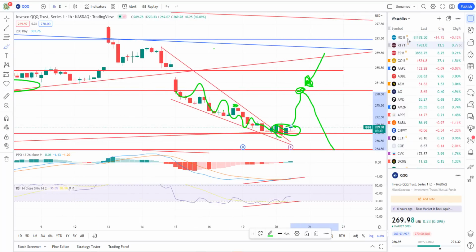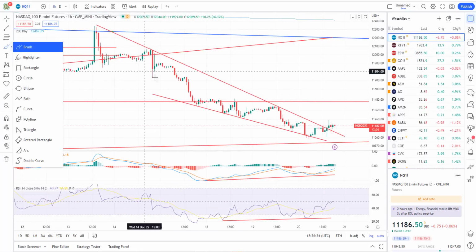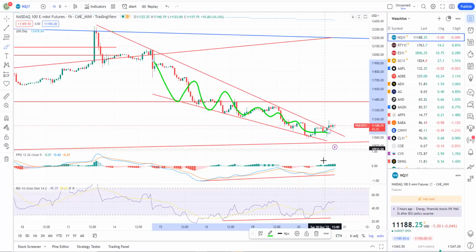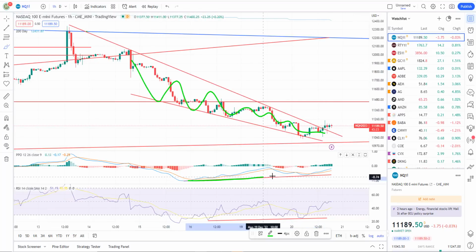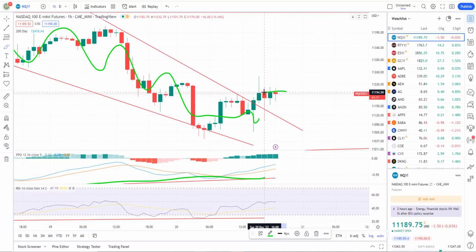Let's look at the NASDAQ futures, NQ. Kind of the same look. This will give you a little bit better read because it trades throughout the night. So on this one, bullish falling wedge pattern. Bullish divergence on the RSI and the PPO. All right, there it is. And we've got a breakout, but again, just this drift. Basically, we're breaking out. It did rally. It looked decent right there, but then it's just drifting.